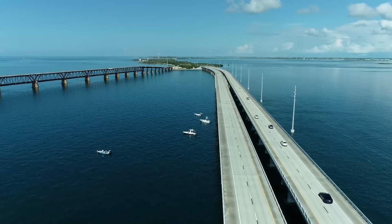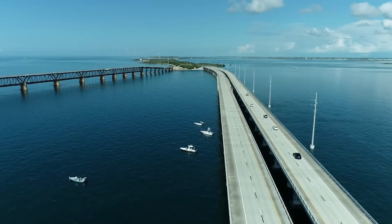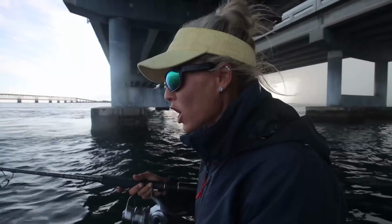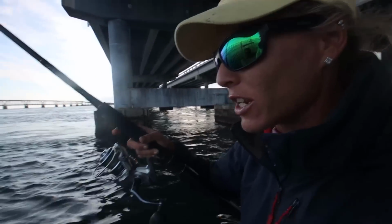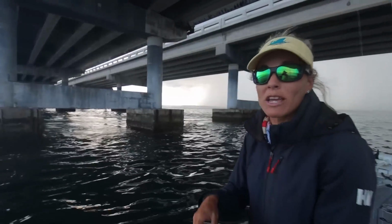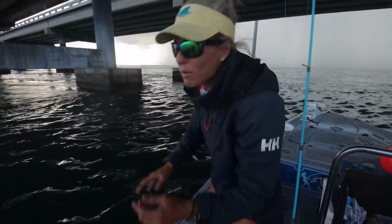All right, guys, so we have moved to a different bridge. We are at the famous Bahia Honda Bridge, where you come for the world-renowned tarpon run. Everybody's down here fishing. Hard to see everybody at the moment. So far, we haven't caught a fish, but we are not giving up. Trying to get a tarpon last minute tonight.